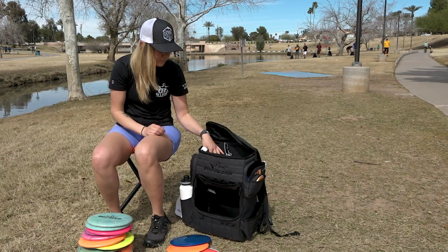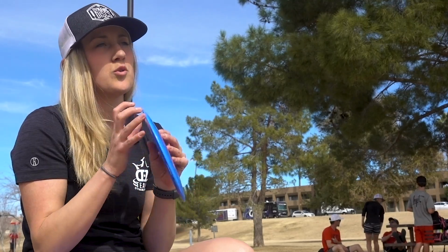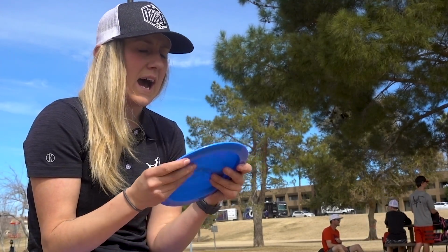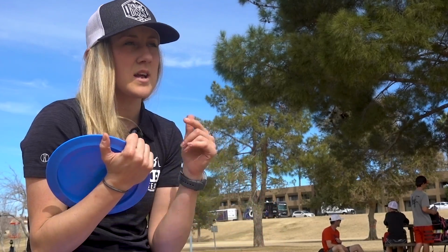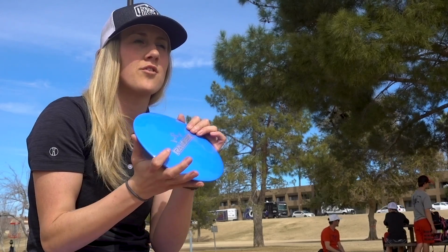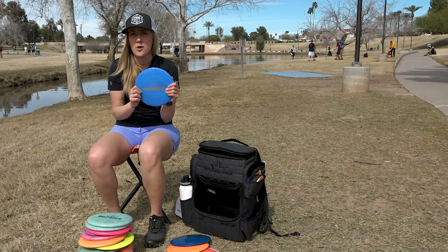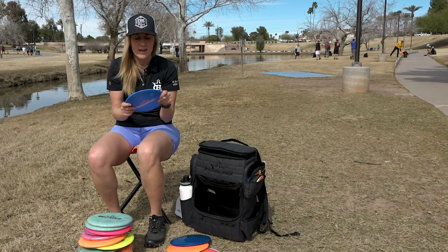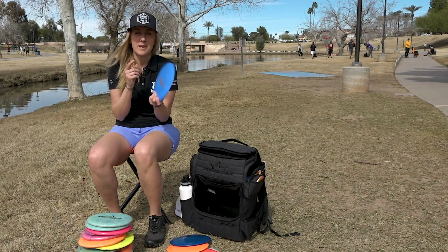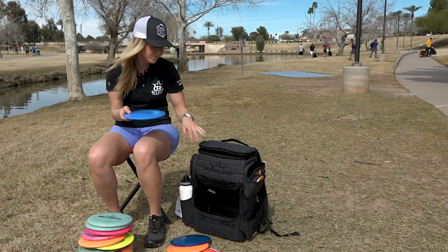And then actually I have been trying out the new Raider that just came out from Dynamic Discs. I like it a lot. I throw the Defender and I throw the Trespass, and this is actually kind of in between those two. So I'm thinking that maybe I'm going to give it a few more throws and see how I like it, but it sort of falls in between those two for me. So when they come out, go pick one up and see if you like it. I'm starting to like it a lot.